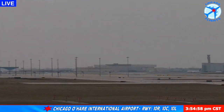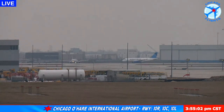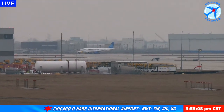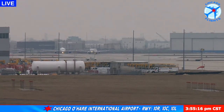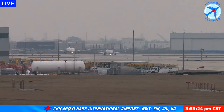Swiss 8 Tango Heavy, tower at Echo Echo, cross runway 10 left, hold short Victor. Echo Echo, cross runway 10 left, hold short Victor, Swiss 8 Tango Heavy. Thank you, and what is your gate number? Gate Mike 17 is available, ground on approach Victor. Roger, contact 121.9. Have a good one, thanks, Swiss 8 Tango Heavy.